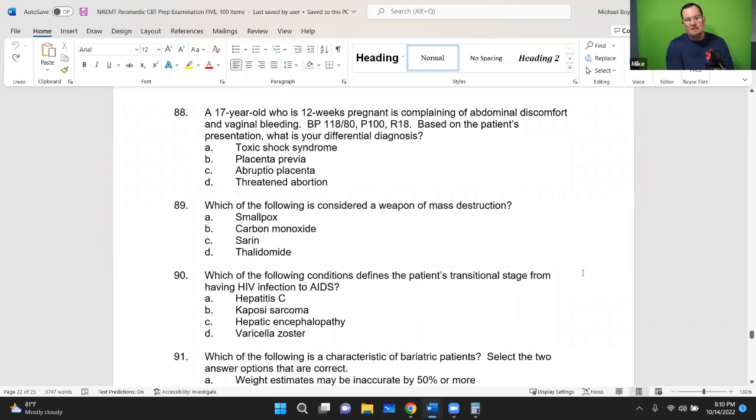Number 88, a 17-year-old who is 12 weeks pregnant, complaining of abdominal discomfort and vaginal bleeding. We got a decent blood pressure, fine heart rate and respiratory rate. Based on the patient's presentation, what's your differential diagnosis?